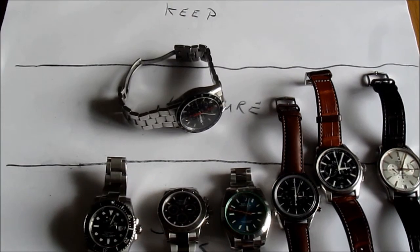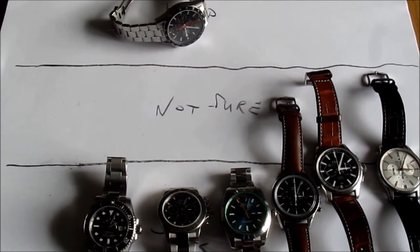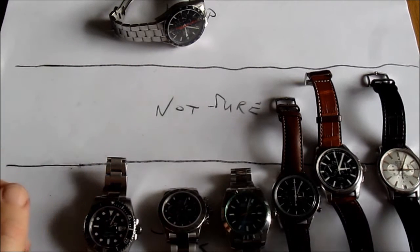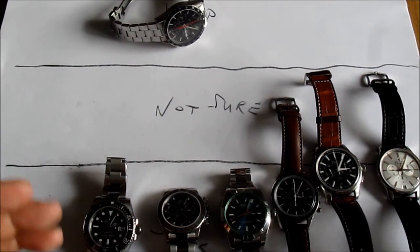But that approach can lead to some quite odd results, because it means the watch you value least of all, such as my Carrera, ends up being a keeper, whereas the watch you like best ends up being the seller. So when it comes to consolidating a collection, it's not so easy. So a different approach would be to sell the ones you like least or you wear least, and keep the ones you like best and wear the most.